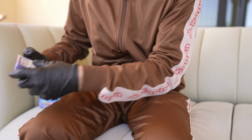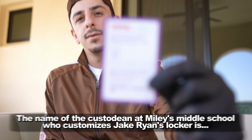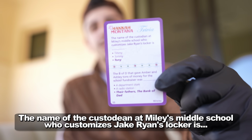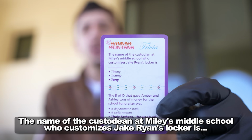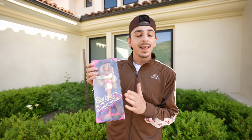So these are the actual cards right here. There's a lot of trivia. I guarantee you, bro, I will get a lot of these right. The name of the custodian at Miley's middle school who customizes Jake Ryan's locker is? Tony? Yeah. Okay. If you're a fan of Hannah Montana back in the day, I feel like this is a pretty solid card game, but since they disrespected my boy Rico and they didn't have him in here, I don't like this game.